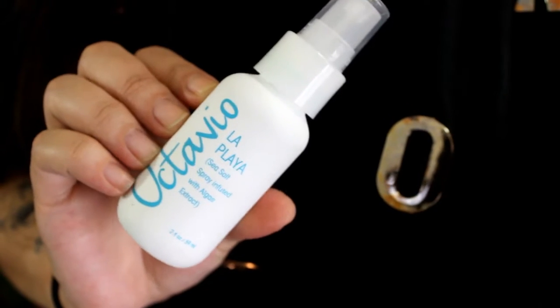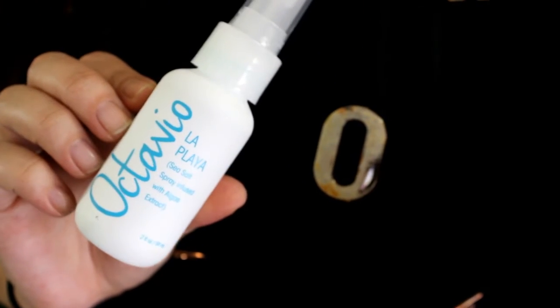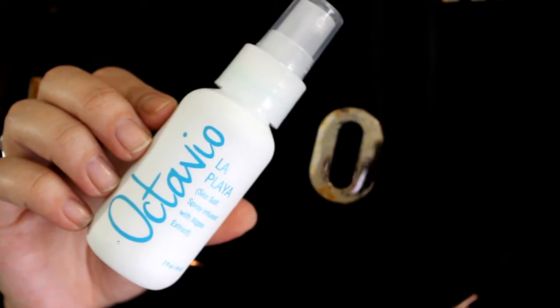This here is the Octavio La Playa Sea Salt Infused Spray. The reason why I don't like this is because my hair is kinky curly, if you know what I mean. It's curly, but if you sleep on it a certain way, it gets kinky, and I have to brush and straighten out my hair. But anyways, this didn't work for me.